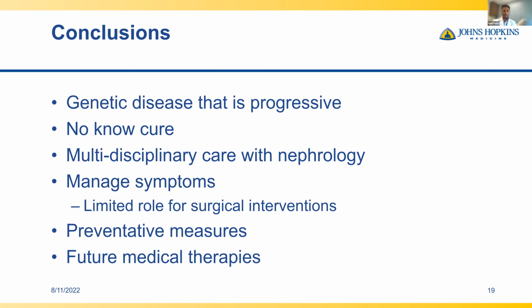Two, it is a huge factor in healthcare associated dollars. But three, there's significant morbidity and mortality associated with patients being on dialysis. So if we can slow the progression of this process down, we'll be helping our patients significantly.